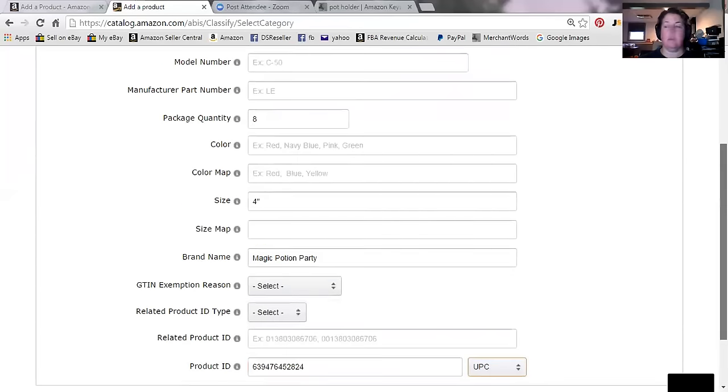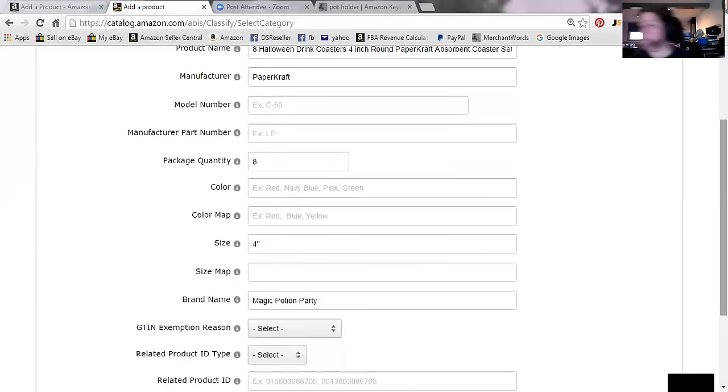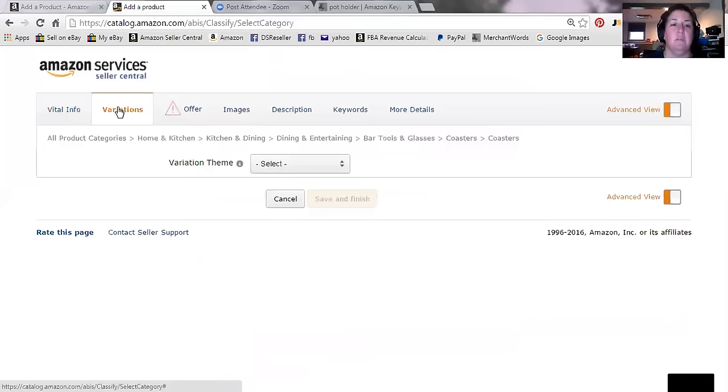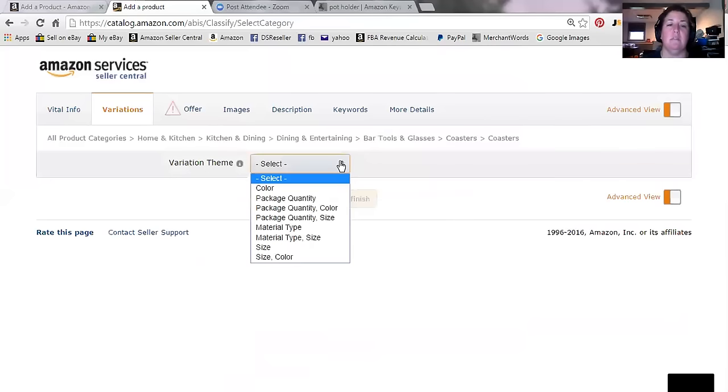Okay, UPC. Now, hold on one second. Okay. Now, this lovely variations page that we keep skipping past, we are going to tell Amazon how our items differ. This one happens to just be by color. If I had a set of 8, a set of 24, a set of 48, then it would be package quantity. If it were clothing, it would be size or size and color. So in this case, it's just color.